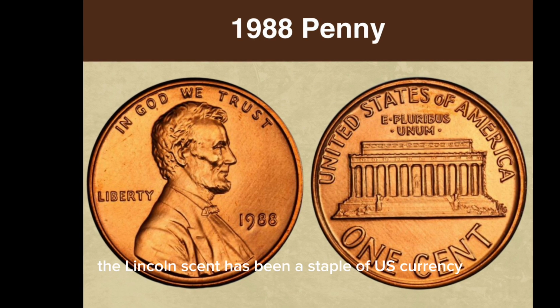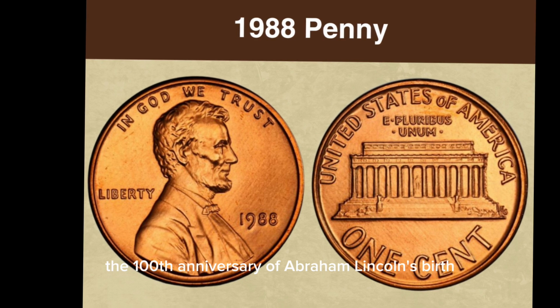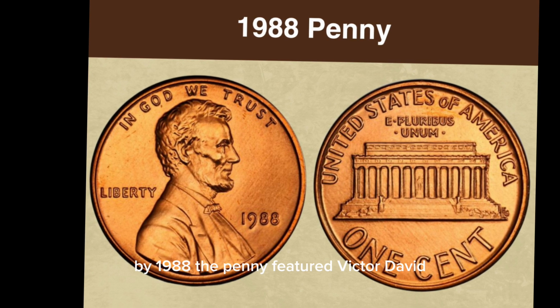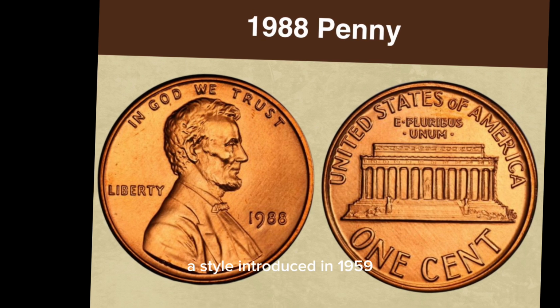The Lincoln cent has been a staple of U.S. currency since 1909, designed to commemorate the 100th anniversary of Abraham Lincoln's birth. By 1988, the penny featured Victor David Brenner's iconic design on the obverse and the Lincoln Memorial on the reverse, a style introduced in 1959.